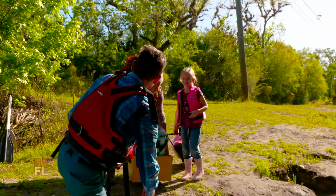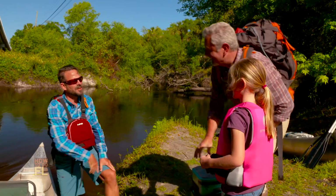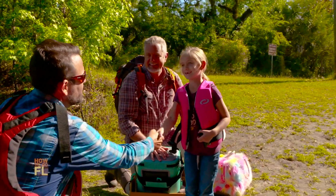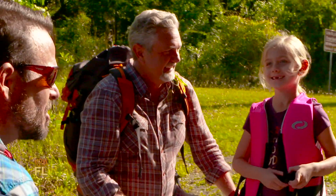Greg? Hey, howdy. How you doing? Chad Crawford. Chad, nice to meet you. And who's this you brought? This is my daughter, Kendall. Hey, how you doing, Kendall? Today I'm gonna be taking Chad and Kendall down my favorite river, the Econlockhatchee River. It'll be a lot of fun, a lot of history, a lot of beautiful flowers.